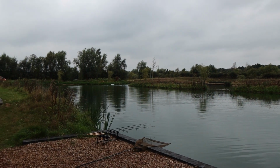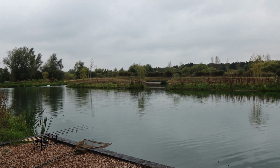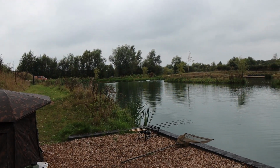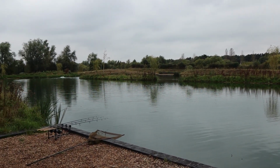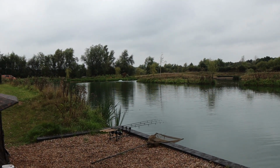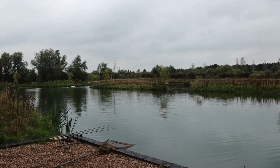We're really hoping that we can get into something. There's heavy rain forecast according to my weather app during the night. But yeah, we can only try. But it's been a really quiet day for the fish. We've not seen any signs of any shows, just nothing to go on at all.